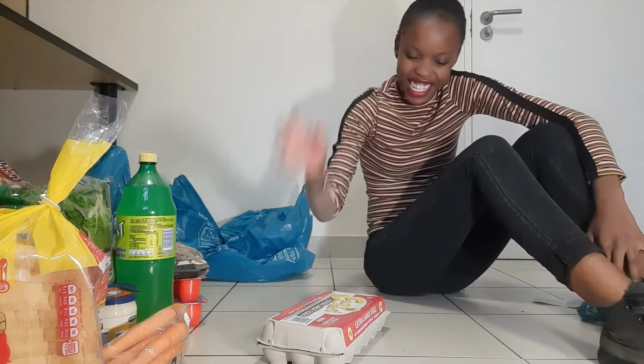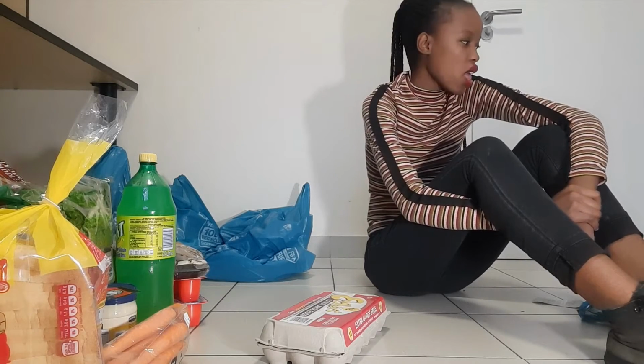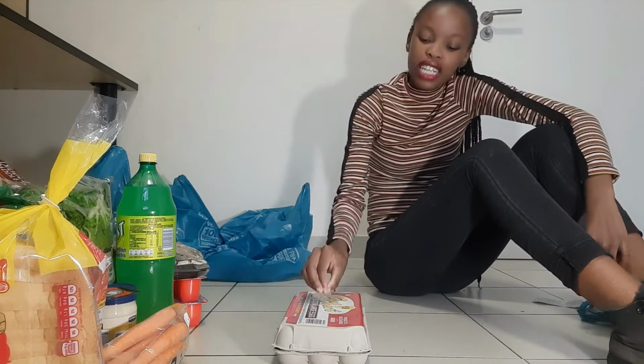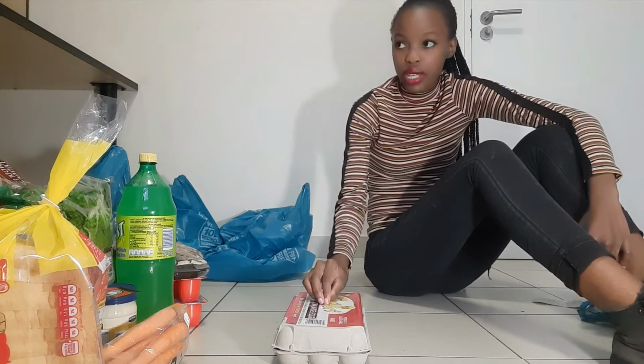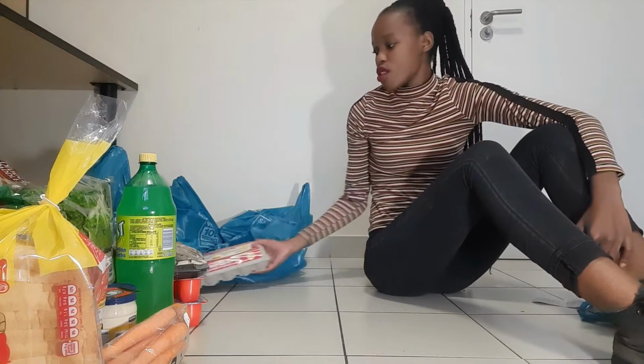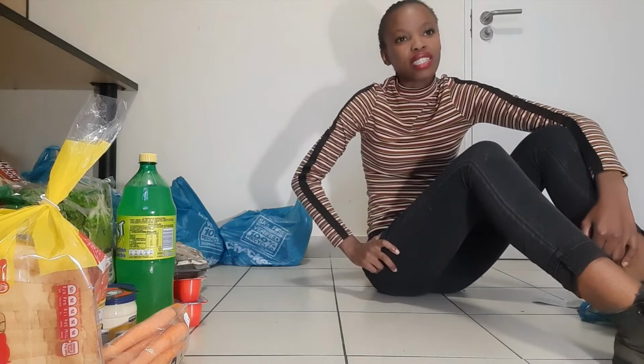Eggs. Eggs are very expensive. Yesterday I asked one of my friends, don't you know somebody who's selling eggs for a cheaper price? Because at the shops, eggs are expensive. And this is not 30, this is 18. This is 18 of them. The original price is 43 rand, but for this period they were on sale at Checkers, and they were 86 rand. I was like, okay, a few rands saved. Thank God. Eggs are expensive, but I love them. I love boiling eggs. They are nice.